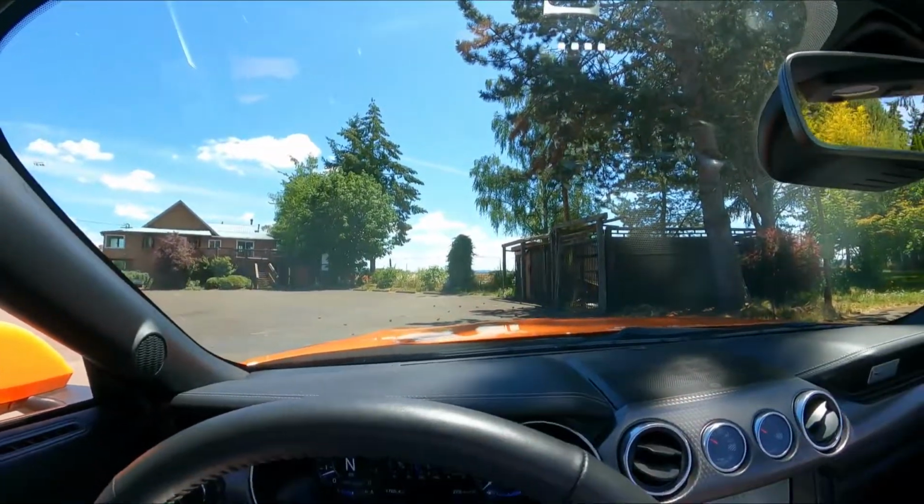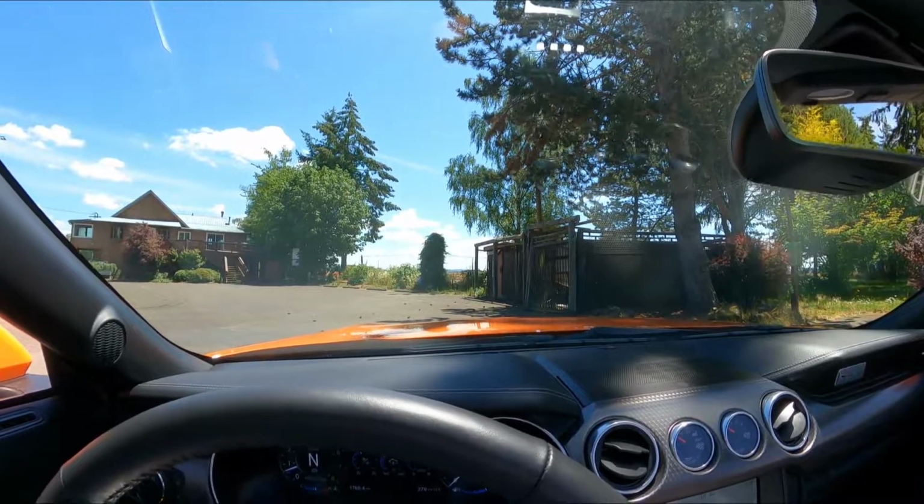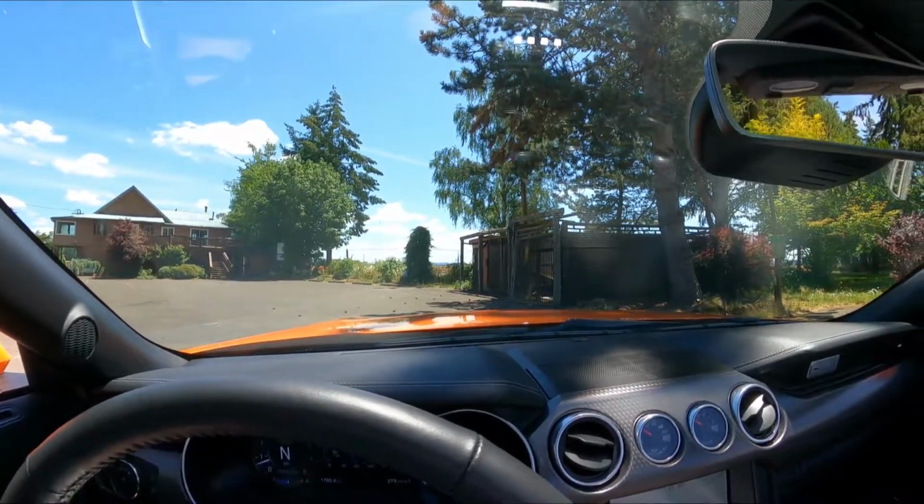So now we're back to wide open convertible, and I think that's the way I'll finish this, because that's the way you should be driving a convertible.